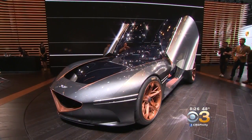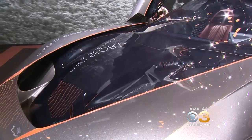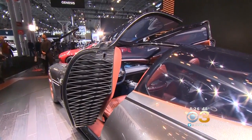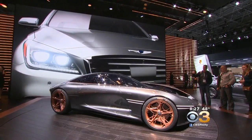Hyundai's high-end brand Genesis is out with the Essentia. The electric-powered sports car comes with a see-through hood and a futuristic navigation display. No word yet if it will ever see the inside of a dealership, but we'll find out down the road. Kenneth Craig for CBS 3 Eyewitness News.